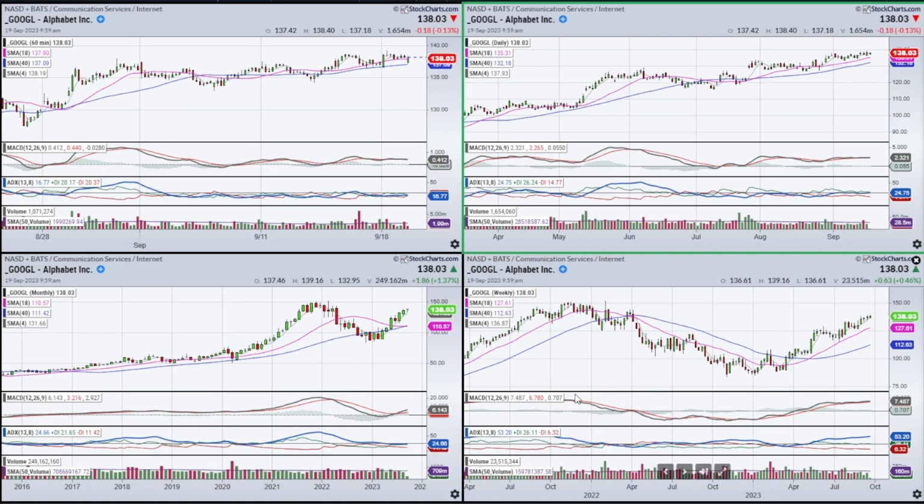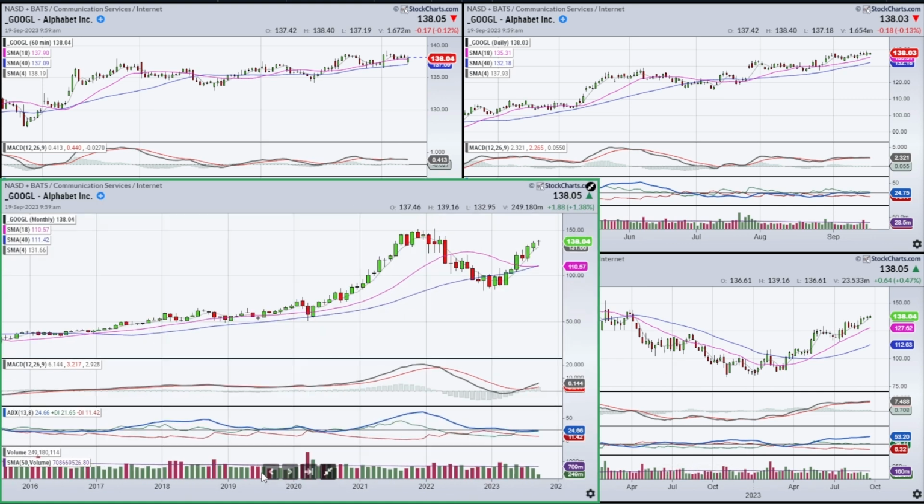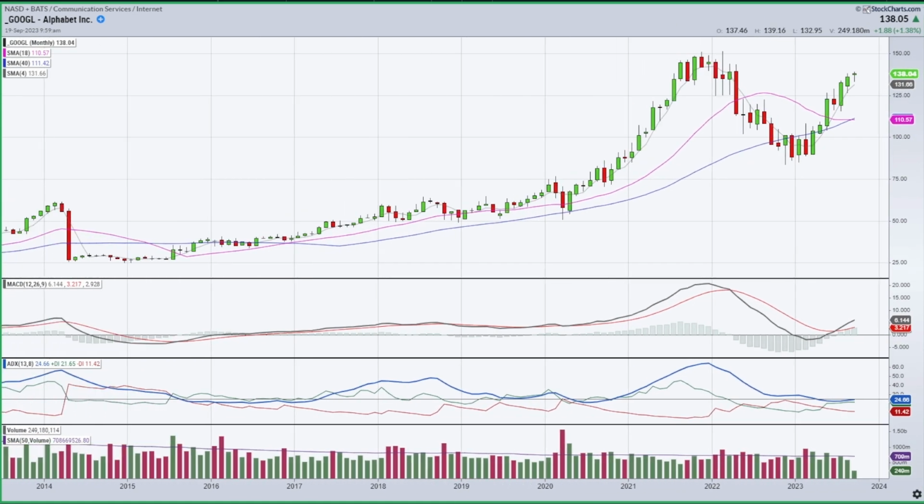Now, we'll go to Google. This one has not really shown any signs of topping yet. The monthly chart had a little bit more of a convincing correction. You see how this came down? It overran the moving average, but look at how the MACD turned at the zero line. So it's benefiting from that right now because it got a full-fledged correction back to the zero line, and this is a true zero line reversal, and we're getting kind of a move back to the upside.